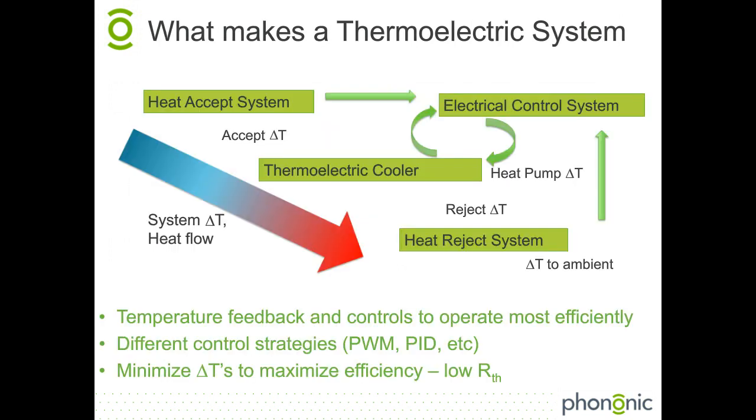But before going into gory detail about thermal design in these packages, I want to provide a general overview of a thermoelectric system. The system can be very simple and consists of the laser assembly itself attached to the cold side of the TEC. We call that the accept side. The TEC itself, and the heat reject system, which is typically, in these cases, the laser package base to which the TEC has been mounted.